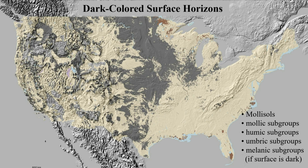Of course, the Mollisols are the order we think about, but there are also mollic subgroups of many soil orders. There are humic subgroups, umbric subgroups, and melanic subgroups, and all of these have a dark surface of some kind that's well defined in taxonomy. Sometimes, particularly for humic, the definitions vary, so we went into all the definitions and made sure that we pulled out only those search terms that actually had a dark surface, because some of the humic subgroups refer to organic matter integrated over a certain depth.